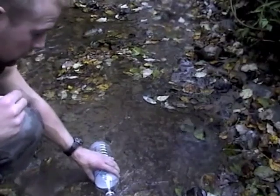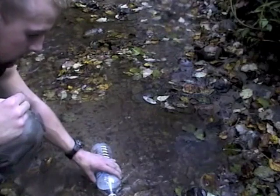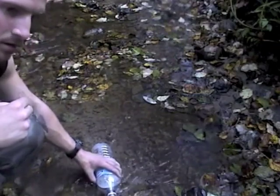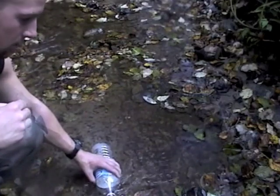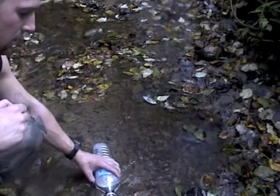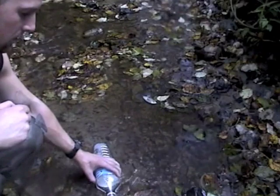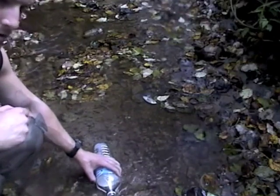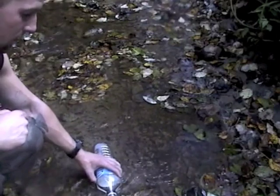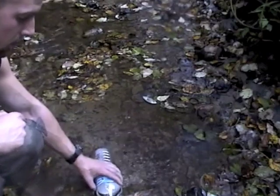It's really cold water. The only thing is it might have a little bit of dirt or all these leaves in here, maybe a little bit of a rusty taste. But it's gotten to the point now where I have to stop for water because you can only go so long without it. It starts to burn your legs out without it.